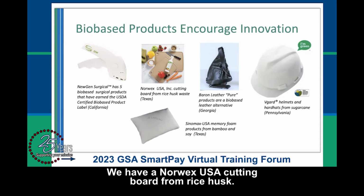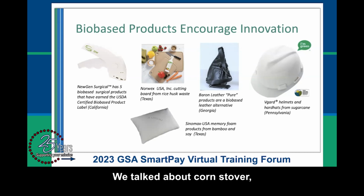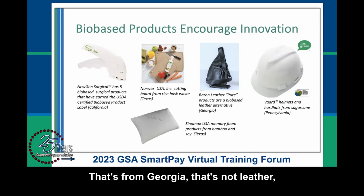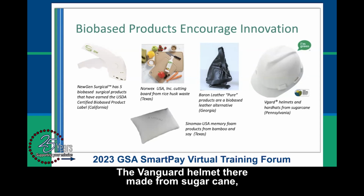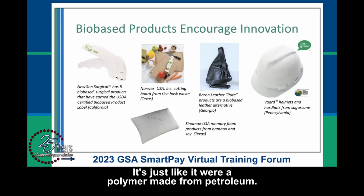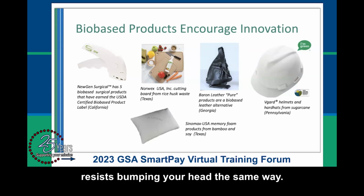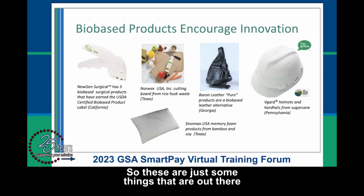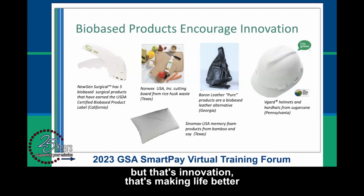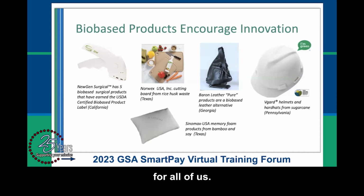We have Norwex USA, a cutting board from rice husk. We talked about corn stover or rice husk or another one, but rice husk can be taken off every year. Barron Leather Pure Products are a bio-based alternative. That's from Georgia. That's not leather, but it's a fake leather. The Vanguard helmet there, it's made from sugarcane. That's made in Pennsylvania. It's just like it were a polymer made from petroleum. So it does the same thing, works the same way, resists bumping your head the same way. So these are just some things that are out there in the marketplace that are kind of a little strange maybe, but that's innovation. That's making life better for all of us.